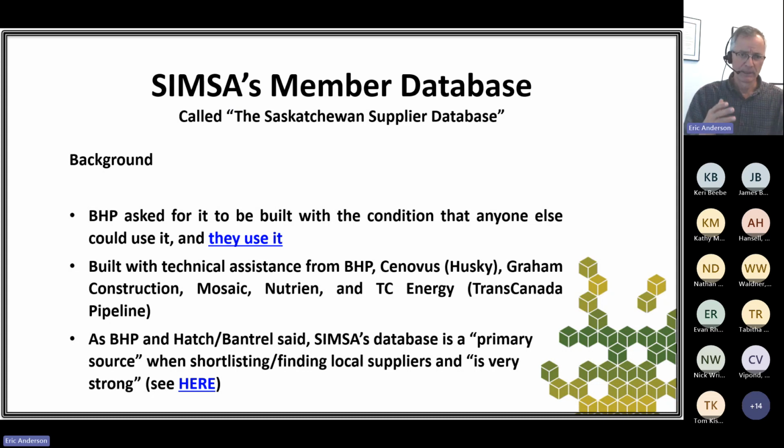How did it come about? Well, 6 years ago, BHP came to us and said, could you build something like this for us to use for Jansen? Because BHP didn't have a database, they didn't have supply chain lists. Nutrien and Mosaic have been here for decades in one name or another, and had a huge supply chain already built up. BHP didn't. They showed up new to the game. And so we had to build something for them to use.